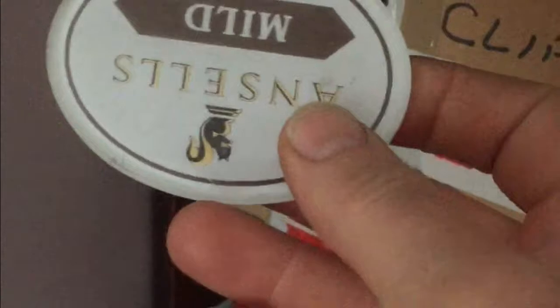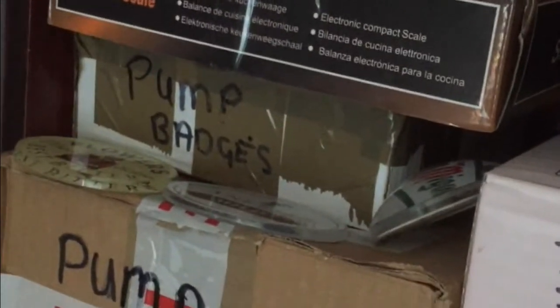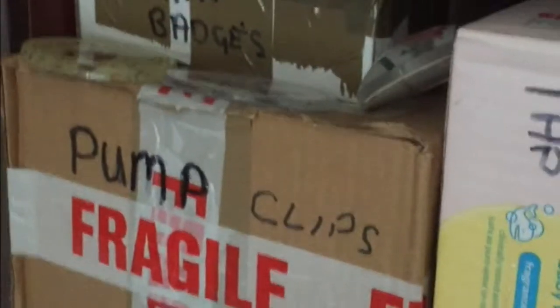I've got a box full of pump clips and the badges. These are all for the pumps I'm going to be restoring and selling, and the ones I'm going to be using on the bar build. I've got some Barkeeper's Friend for cleaning the old stainless up. Those of you on the BrewTube page obviously saw I acquired another keg for my future build. But we've got down here a little collection of bottles and such like for future reuse.